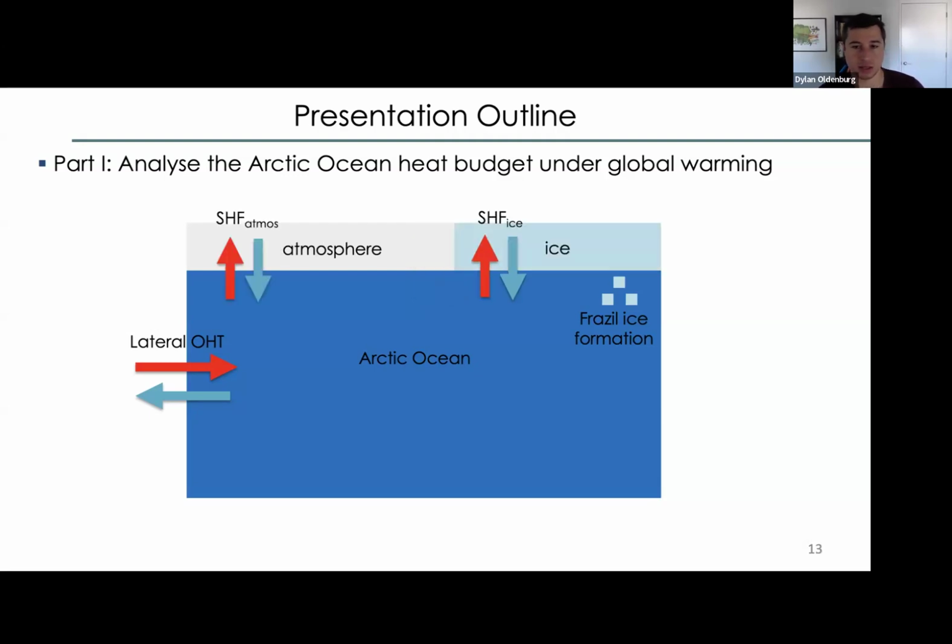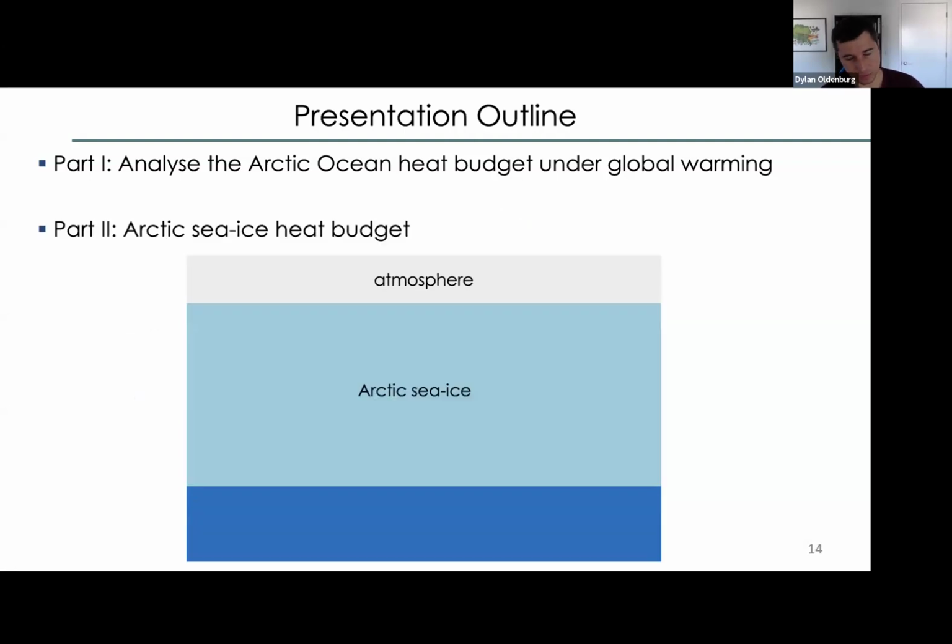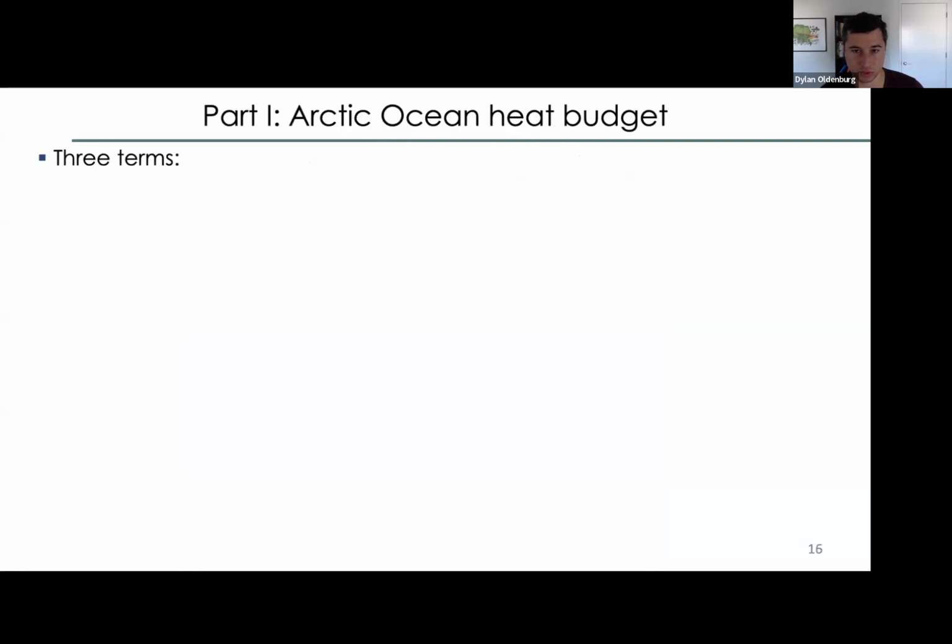We want to understand how much heat is lost to the ice versus the atmosphere. There's a question of how much of this additional heat in the ocean is used to melt the sea ice and how much is instead released to the atmosphere. And we're interested in what drives the sea ice loss, and sea ice is exposed to both the atmosphere and the ocean, of course. So the question is, are heat fluxes from the atmosphere or from the ocean more important in driving sea ice warming and melting? Looking at it from the ice's perspective is also important.